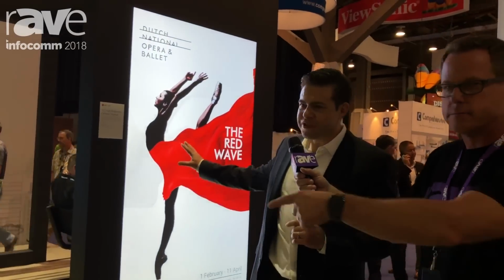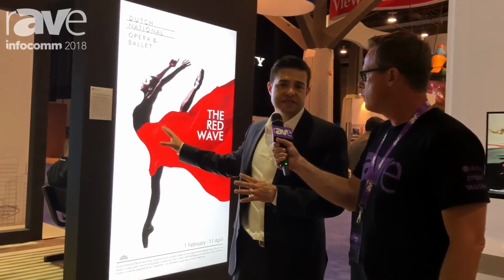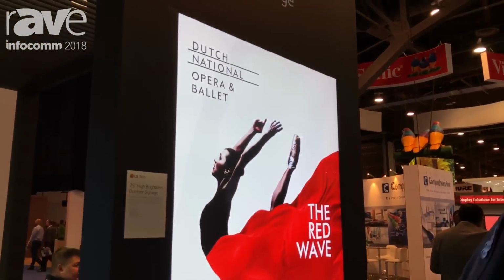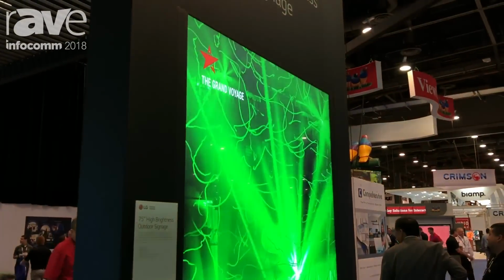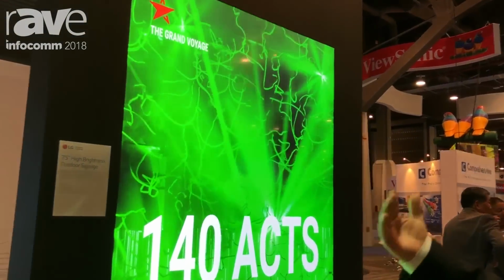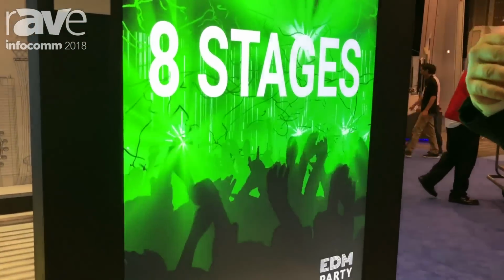So first and foremost, we do both indoor and outdoor ultra bright displays. And so you'll see that throughout our booth. We've got one that's window facing in a different area, but this is one of our 75-inch high brightness, and you're going to notice this is very bright. It looks like an LED. Yes, it's running really bright.